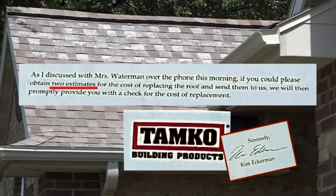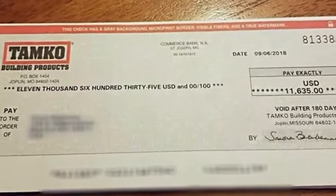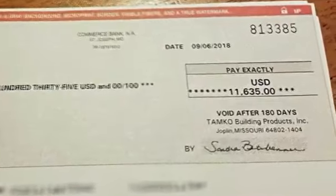Eckerman asked Waterman to get 2 estimates for a new roof. Enclosed, you will find a check for $11,635. Waterman ordered new shingles that are not Tamco. I'm glad it's over, and I'm glad that I contacted you. You're amazing. We've gotten it done, and I'm happy.